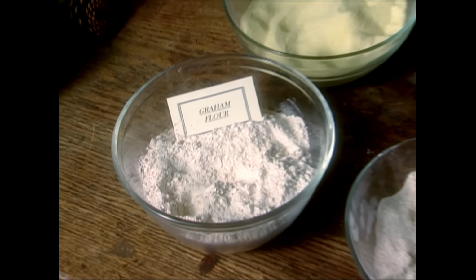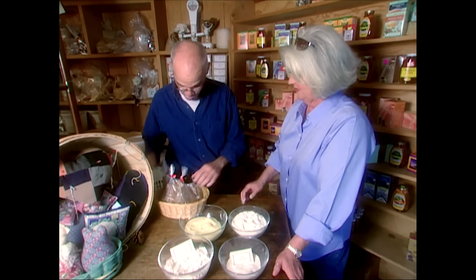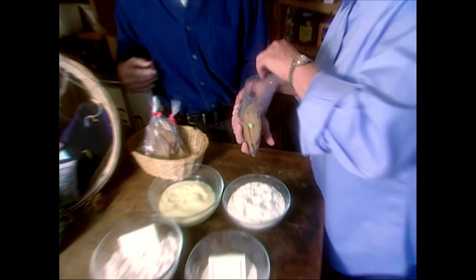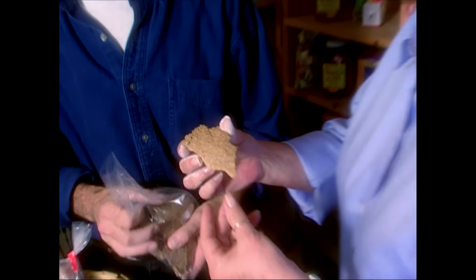Are graham crackers made with the graham flour? Well, our graham crackers are made with graham flour, and I have some here that I made today for a sample for you. These are Tuttletown graham crackers. This certainly doesn't look like the graham cracker that we know. I'll bet it doesn't taste like the store-bought ones either, and I can't wait to sample it.